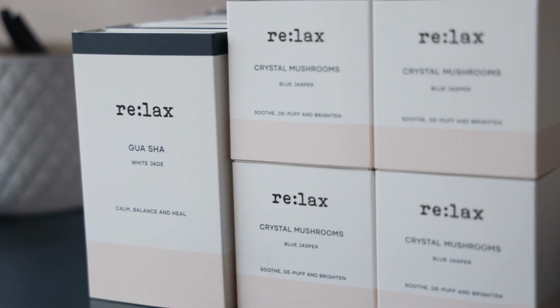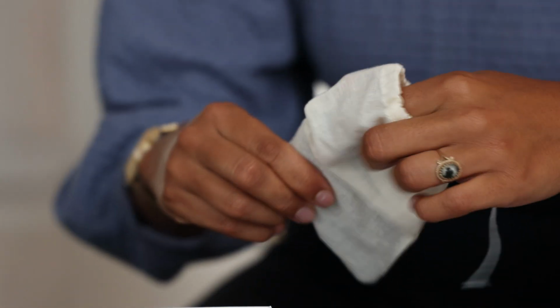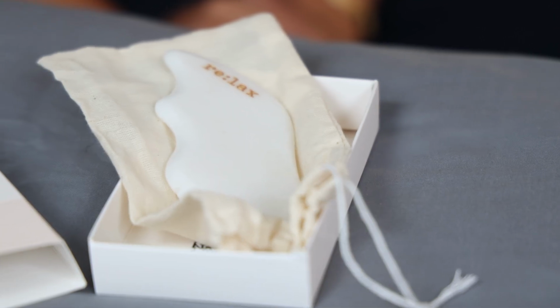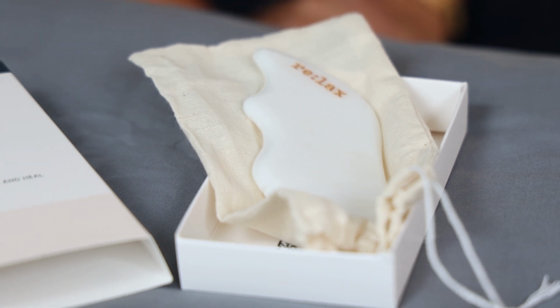Definitely, please open your Gua Sha. So we have two types here. Yours is made from Bian stone. We say that this tool is better for rejuvenating the skin, anti-aging, fine lines. I have the white jade tool. So white jade is known for its calming properties. So we say this is great for inflamed skin, if anyone's suffering with acne, rosacea, or just anxiety and they want to have a more calming practice.